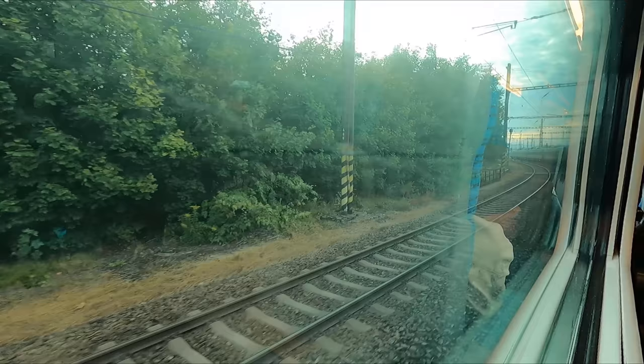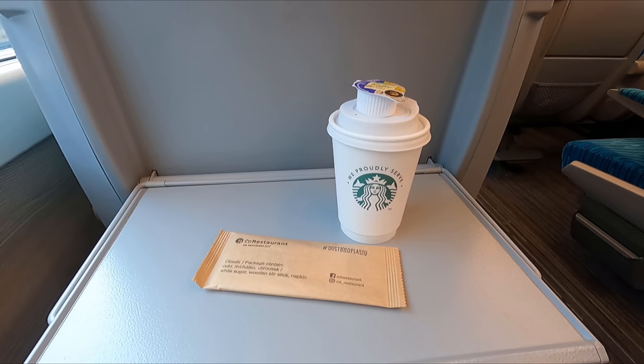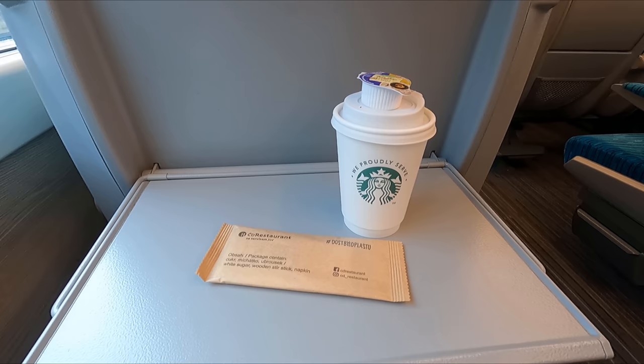An at-seat service of drinks and snacks is offered on this train. There's also a buffet car which offers a more extensive menu, but I'll touch a little bit more on that later.